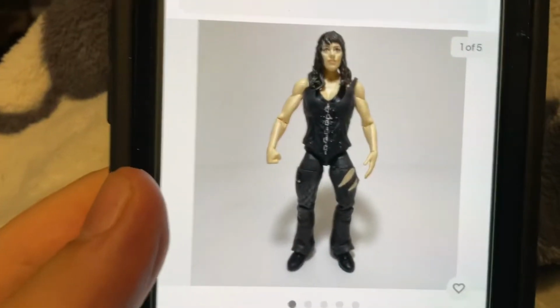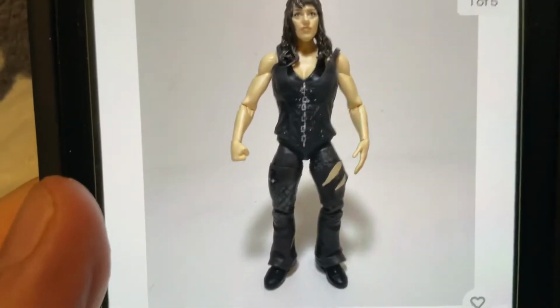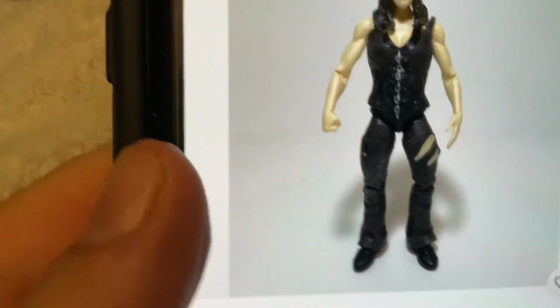So I did get something else. I'll show you what I picked up. This figure here. Make a custom. And yeah, so this is pretty cool.